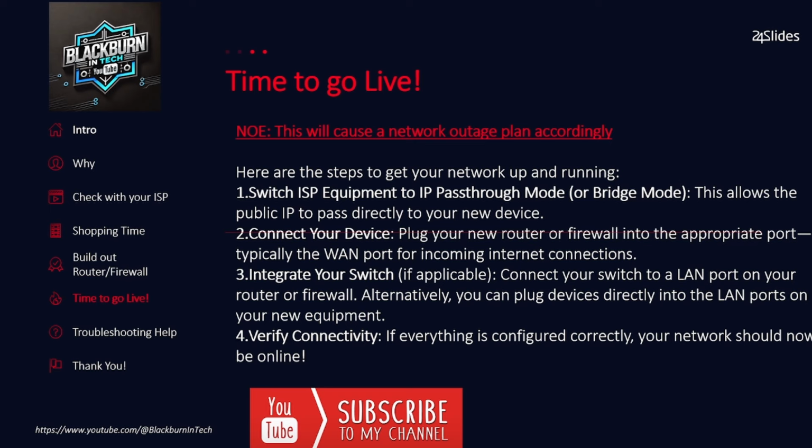You can verify this typically in its configuration that it is online and communicating. It's typically the WAN port that you'd plug this into, but that can vary depending on make and model. I would go ahead and plug in your laptop on your LAN port or whatever port you have set up to just check and make sure that your device from behind the firewall is able to get out on the internet.